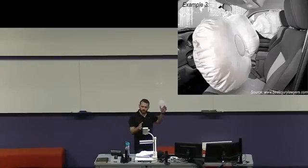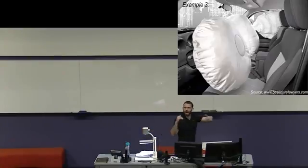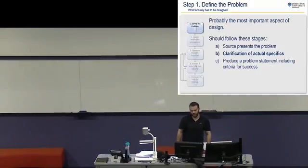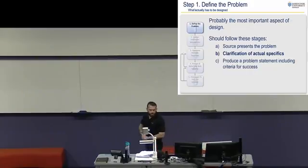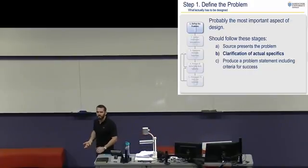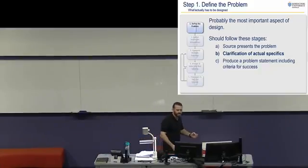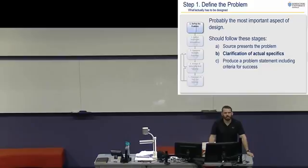Yeah, what sort of airbag is it? Is it the front one in the steering wheel, or is it the side ones or the curtain ones, or are they all up for redesign? So there's lots of different questions to define this. Okay? And a lot of that comes through the clarification of specifics. And we need to clarify exactly what's being designed and what your job is and what they expect of your job.